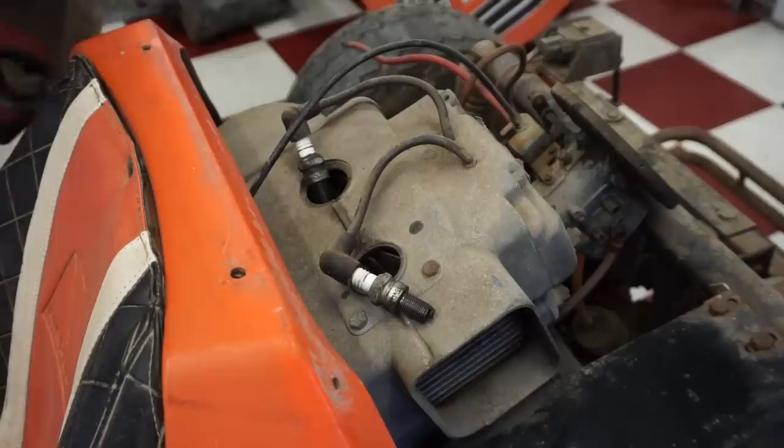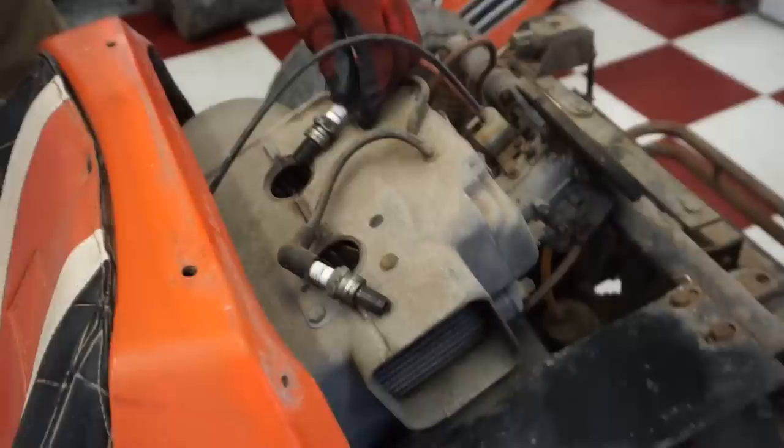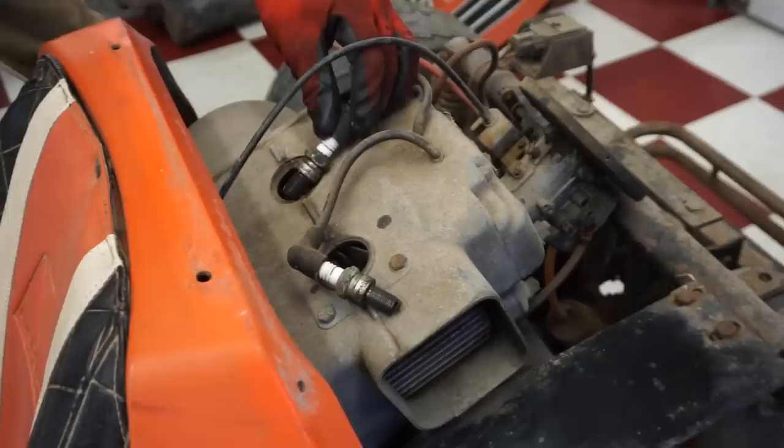I can't read the, there's some type of print on here. I can't read it. So we'll try with it up first. And we'll spin this thing over, see what happens. The key is on. Kill switch the other way if it's a kill switch. Not getting anything. Nothing whatsoever.